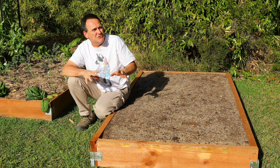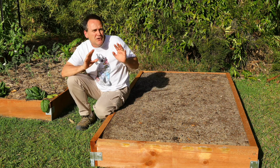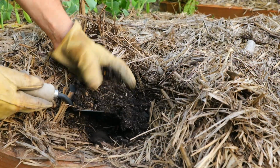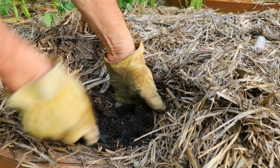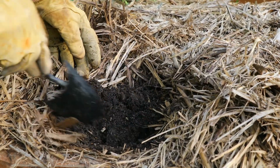Now, it is considered good practice to not plant tomatoes in the same bed 2 years in a row, to rotate them around to different areas. This is because there's a near microscopic pest called root knot nematodes, or eelworms, that can build up in the soil. They can seriously harm the growth of your plants.